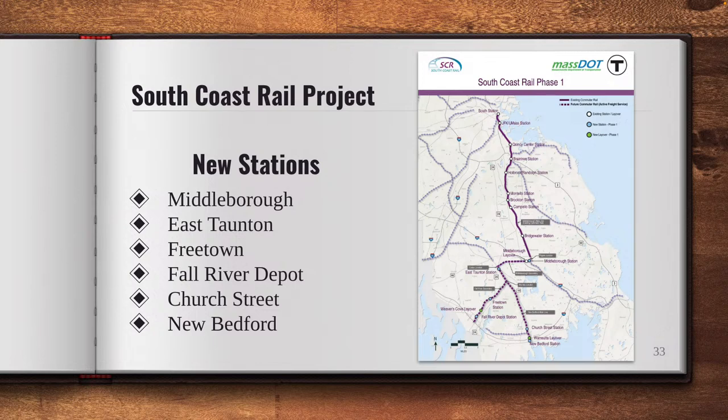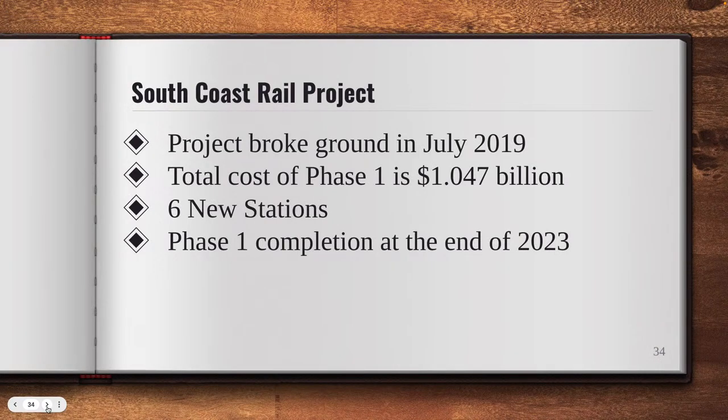So that's going to be phase two. That won't be until, I think, 10 years or more before we'll see that come to fruition. So this kind of gets commuter rail service right away using an existing line, which is the Middleboro Lakeville line, to service New Bedford and Fall River. So basically running trains down a current line and then joining everything up.